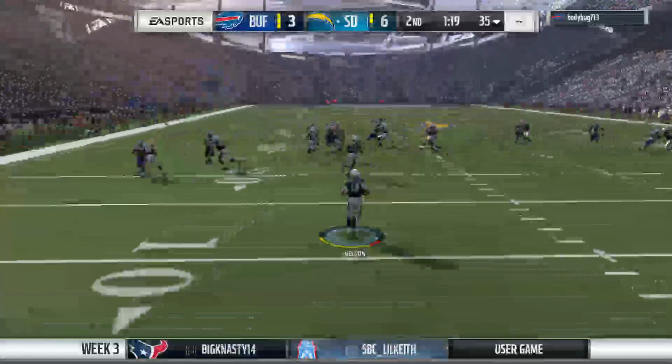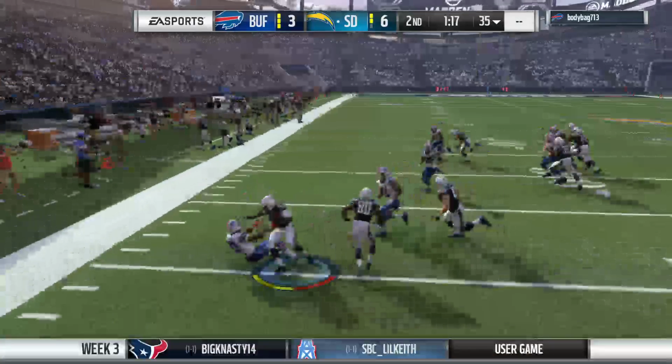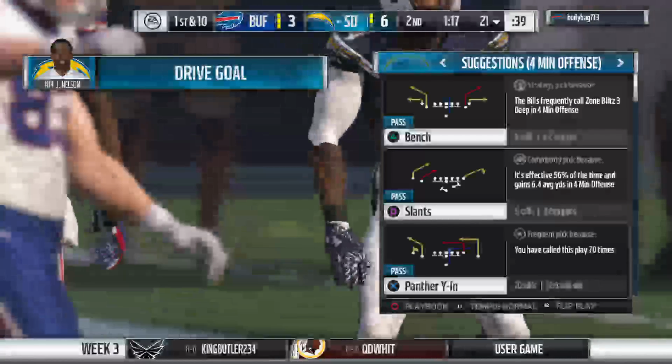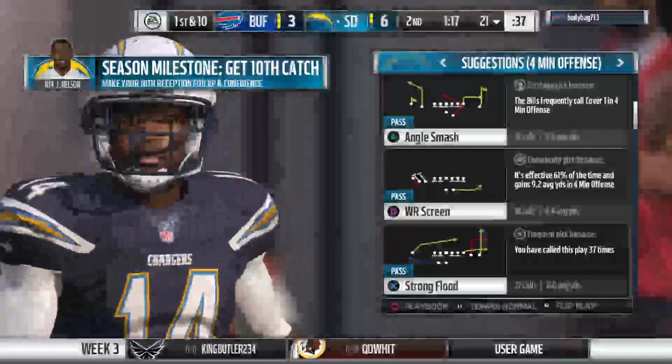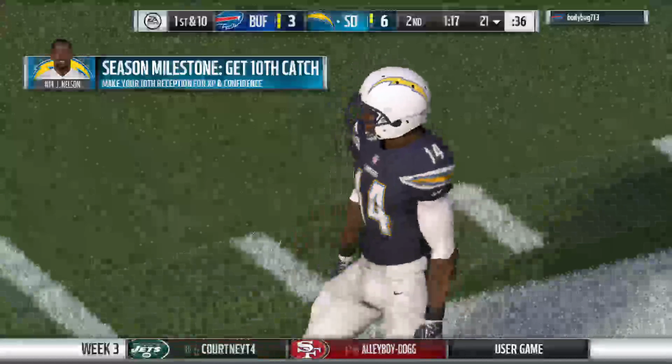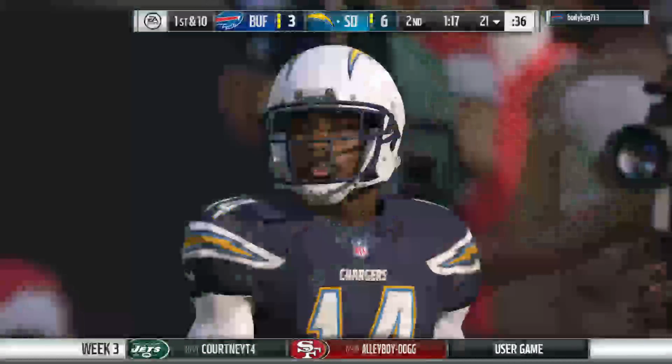J.J. Nelson now to return. And he'll take it a yard or so past the 20, call it the 21-yard line. And now San Diego getting set to go. And fortunate to get points on the board last time. They had to hit a really long field goal to do so.